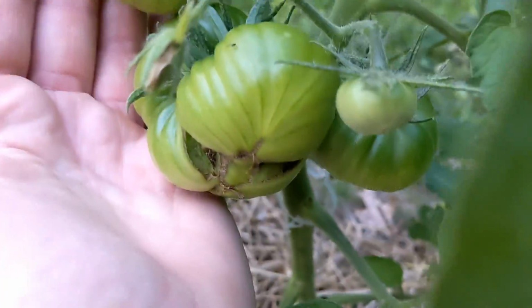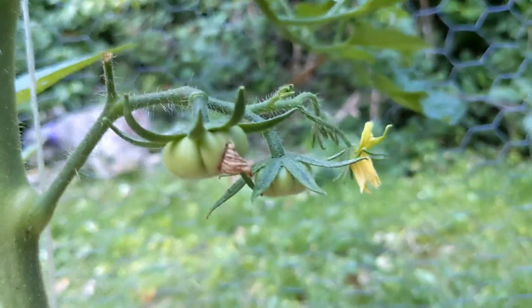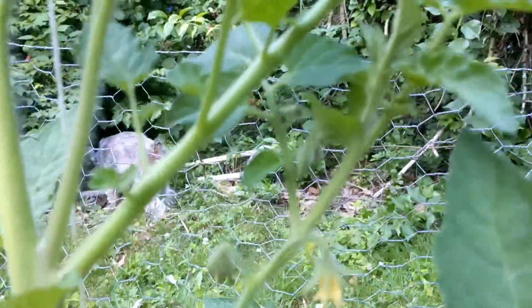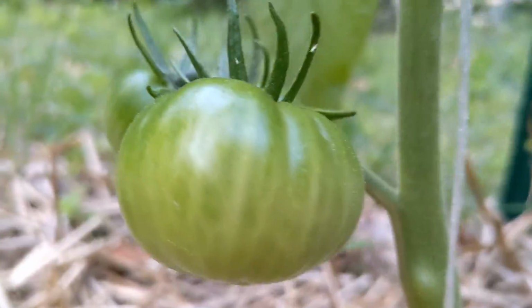And again, Cherokee Purple. You've got the Costaludo from Baker Creek right here. Starting to form nicely. Here's your Bloody Butchers. This one's starting to turn red, it looks like. This one, still pretty green. More setting there.